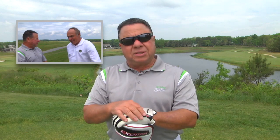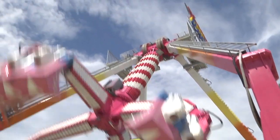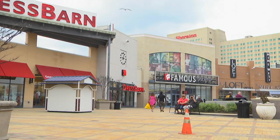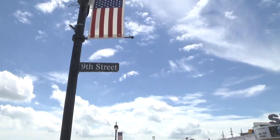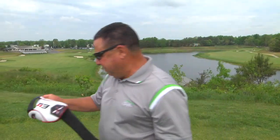Hard to believe the transformation that has taken place to bring this jewel of the Jersey Shore to all of you golfers. We're going to look at the course, tell the story, talk with architect Stephen Kay, and visit some of the attractions in the area that have made this the playground of the Mid-Atlantic region. But right now, it's my tee time.